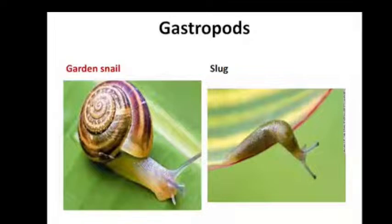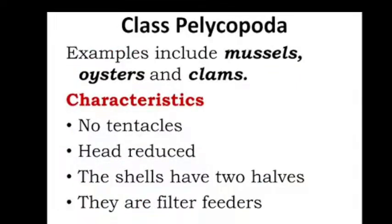Then those two things you are seeing on top, what we call the tentacles, are used for sensitivity. And then the other one is the slug. The difference between the two is that the slug does not have the shell. But all of them live in terrestrial habitats.